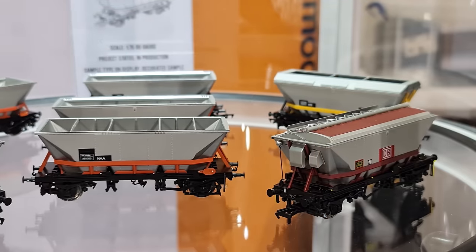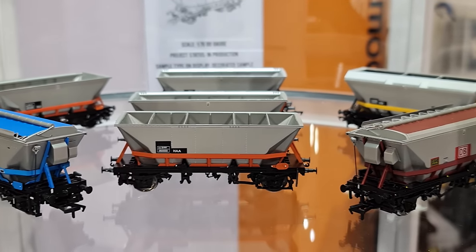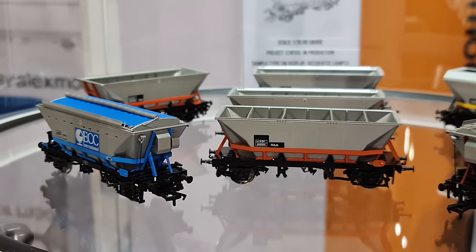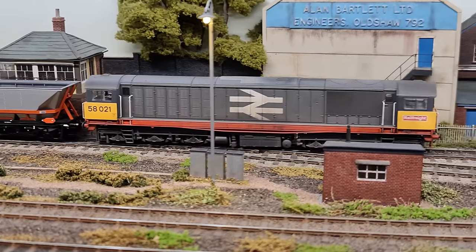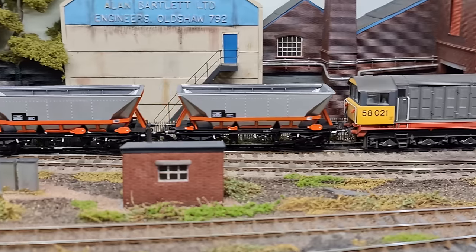And I guess after that, it's the HAA project. The HAA, yeah. They're due to start shipping next month. Well, the first batch will be the red rail freight ones, which have by far been the best sellers. They're really, really good looking wagons. And then the next few batches that will be delivered will cover the other variants of the wagon, the special liveries, like the Scottish one in the blue. And yeah, we're looking forward to receiving them.